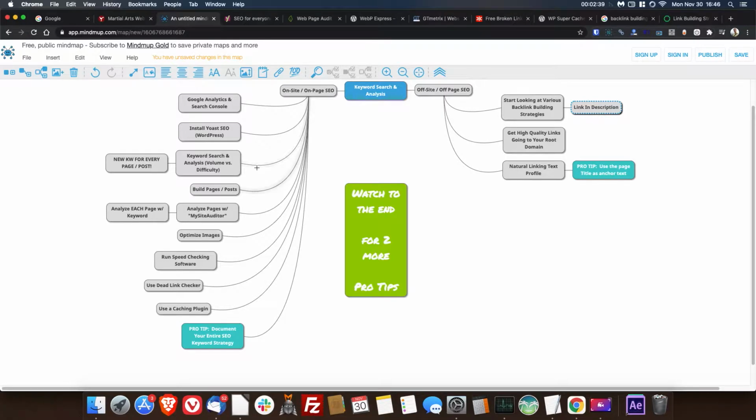But next is keyword search and analysis, and this is extremely important. You want to do this for every single page on your site. You want to say, what is the purpose of this page? What are people going to be searching for? What are they looking for? How is this going to help them answer the problem that they're having? And then from there, start figuring out what search terms they're using, and we're going to go over how to do that also.